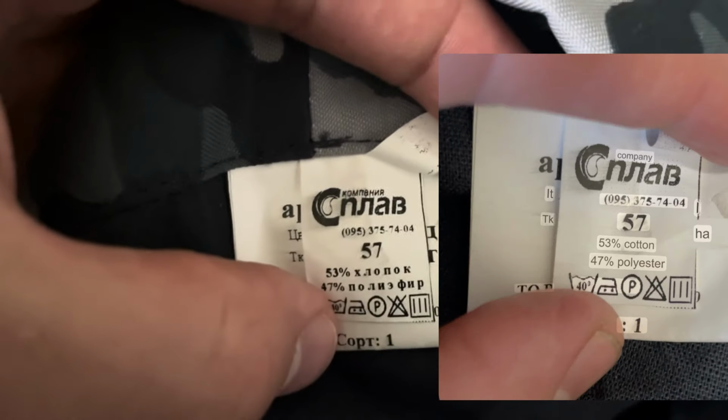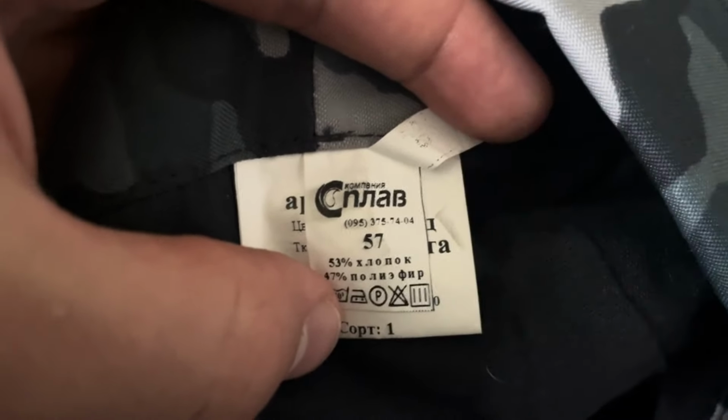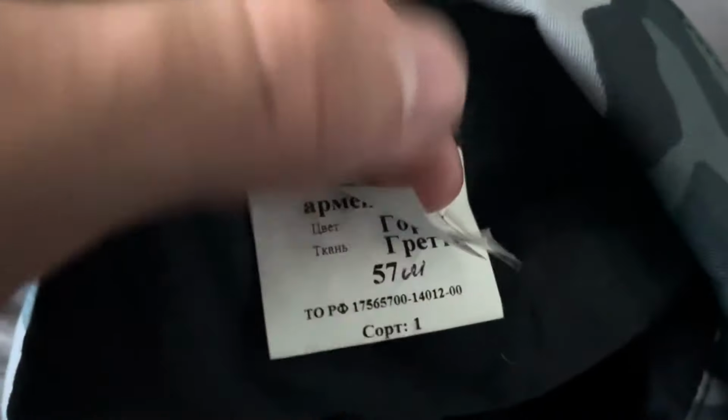And then you have the Splav tag. There are so many tags on this one hat. It has the company Splav and the size, and you have 53% cotton and 45% polyester, I think. And they have a made in Russia tag. So overall, that's the hat.